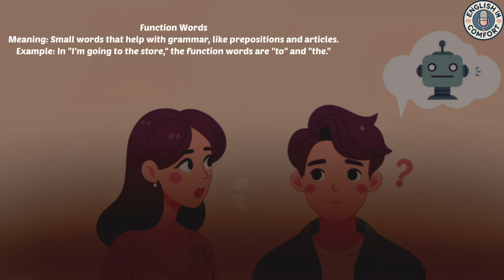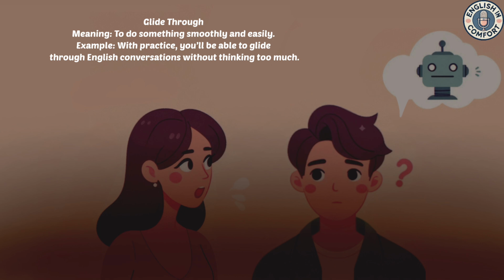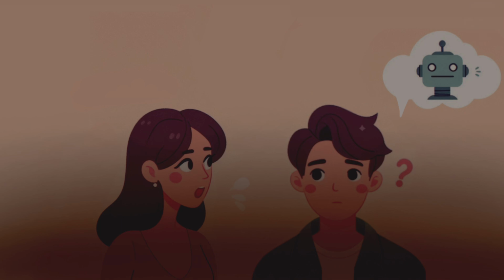Function words, meaning small words that help with grammar, like prepositions and articles. Example, in I'm going to the store, the function words are to and the. Glide through, meaning to do something smoothly and easily. Example, with practice, you'll be able to glide through English conversations without thinking too much. Keep practicing, and soon these will feel natural to you.